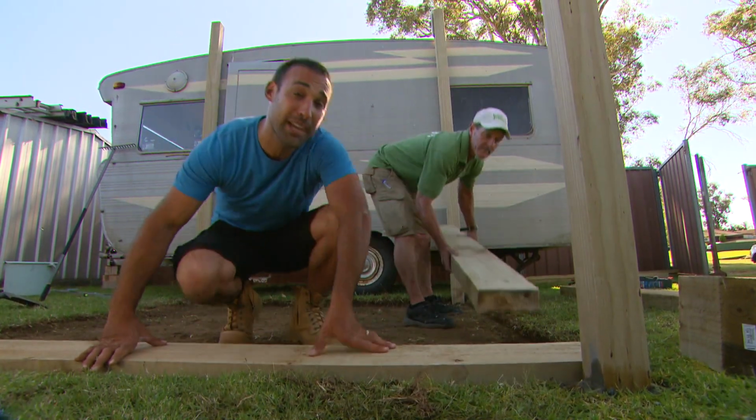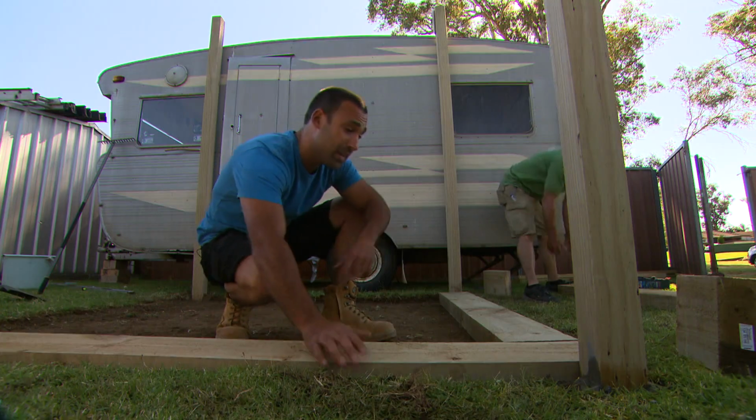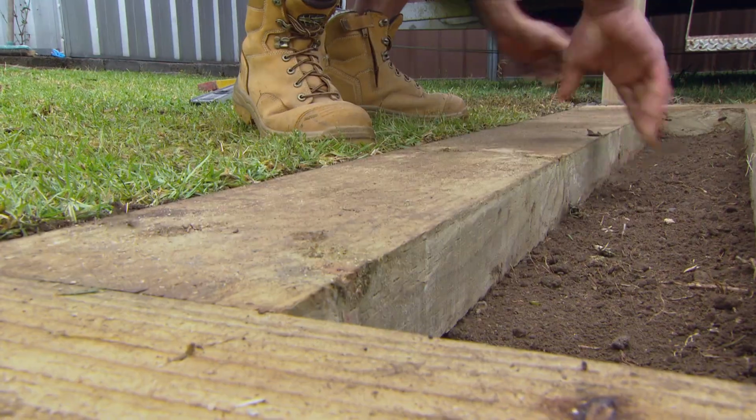Now for the sleepers, we're going to be running a perimeter around the outside first. To hold them in place, I'm going to be putting a galvanised stake through each end.